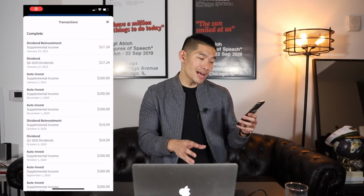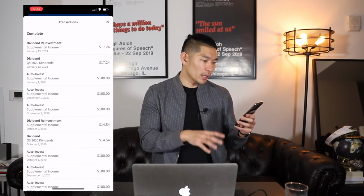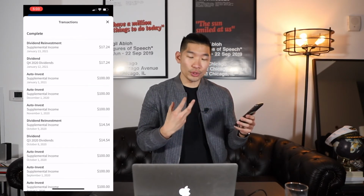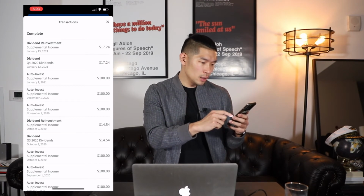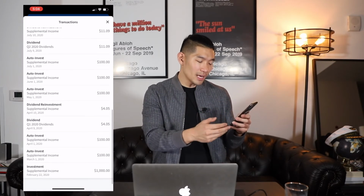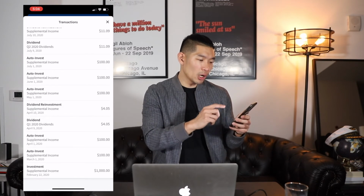And you can see my transactions here. The dividends from the quarterly is reinvested directly back into the account. So I think the dividends is actually what the returns are. So I got $17 in Q4. Let's see, Q3 $14, Q2 $11, and then Q1 I have $4, and that's when I first started. February I put in $1,000, then monthly I've been doing $100 a month.